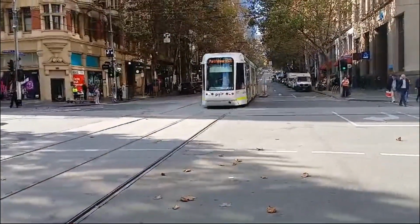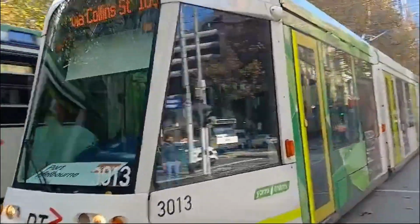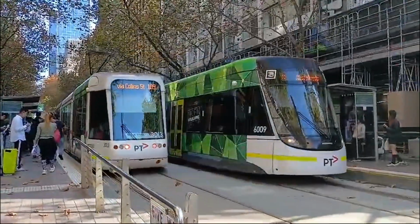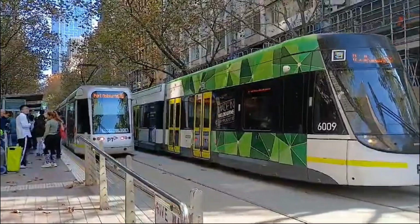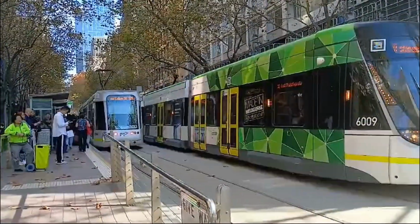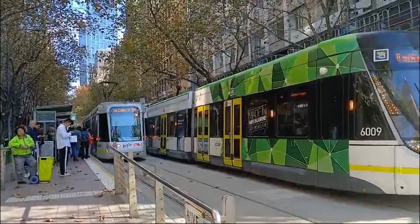Another French connection I can't get away from. The trams. They were built, designed and shipped from France. I saw exactly the same thing in the outer suburbs of Paris.